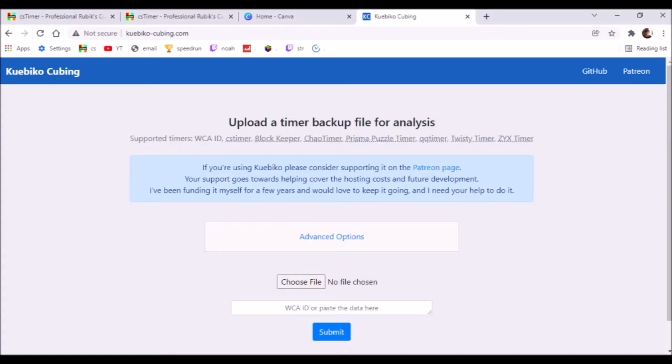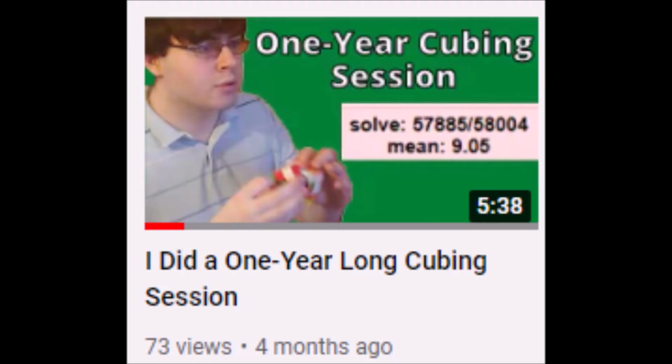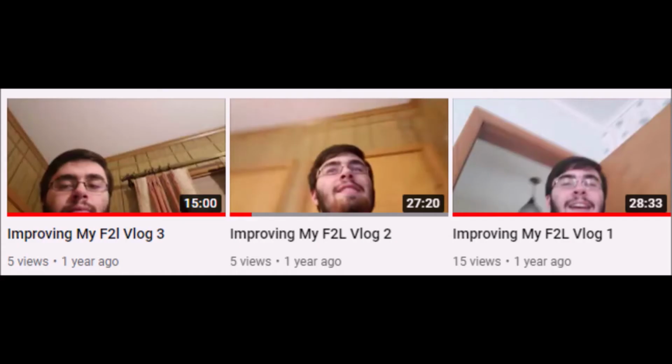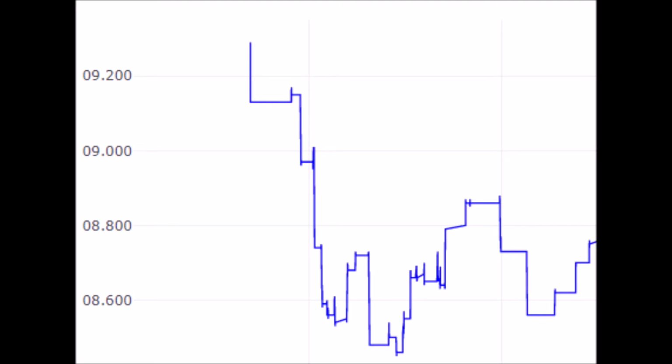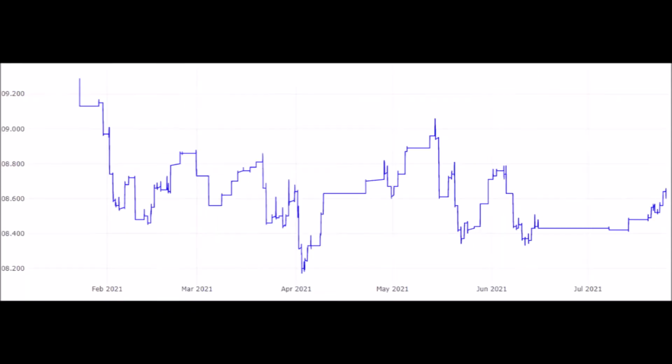Now we can use a website called Qubico Cubing to look at more stuff. First, we'll look at the average of 1,000 progression. I actually went over this same graph in my year-long cubing session video, but I guess I'll explain it again. The average started so high because in June 2020, I learned a bunch of new F2L algorithms, and it took a long time for my average to get back down to normal. But once it got down to about 8.6, it just stayed around there for several months.